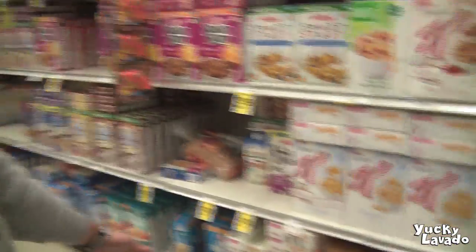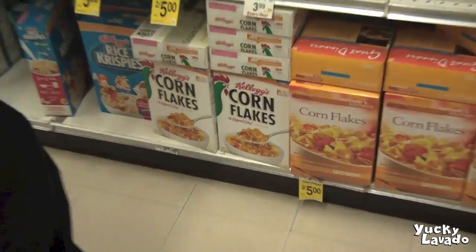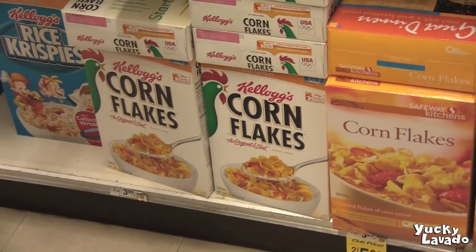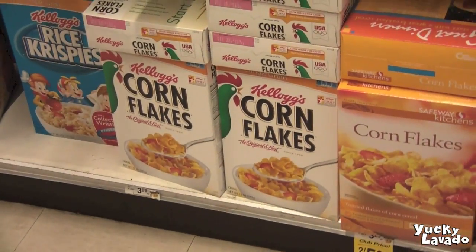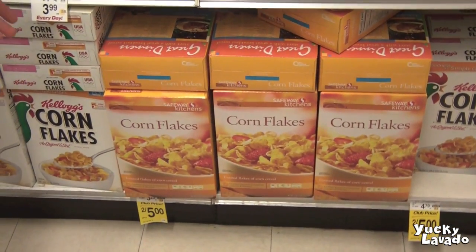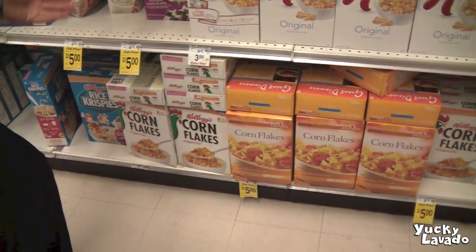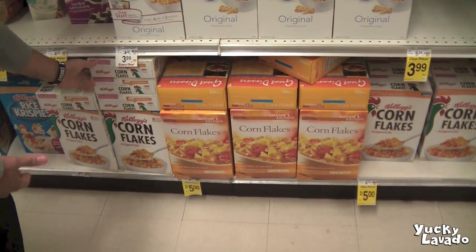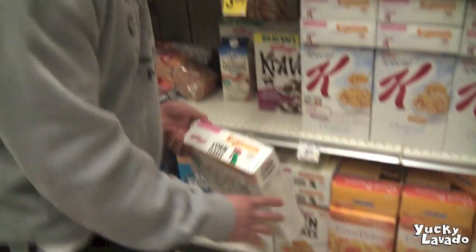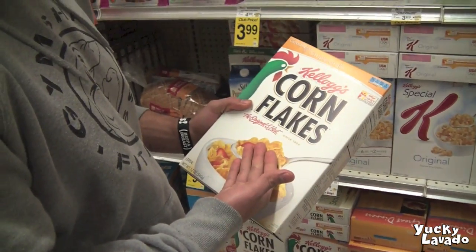Use almond milk again, but Corn Flakes. Now you guys can see here, I'm at Safeway, so we got the regular Kellogg's Corn Flake brand selling for $4 or $3.99 per box. Then you got a bigger box selling for 2 for $5, so it's only $2.50 per box as opposed to $4 for a smaller box. So obviously you're going to make sure to get the regular brand because it's just that much better with the rooster on it. You know what I'm saying?